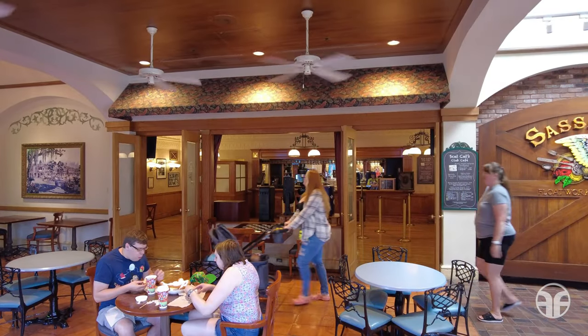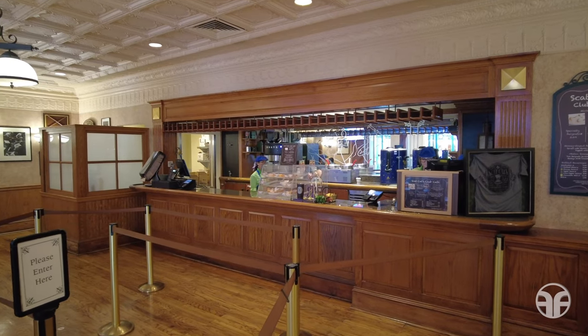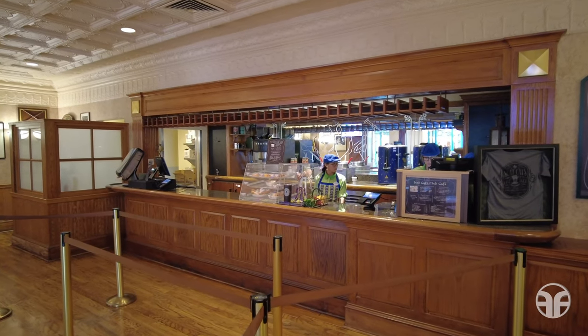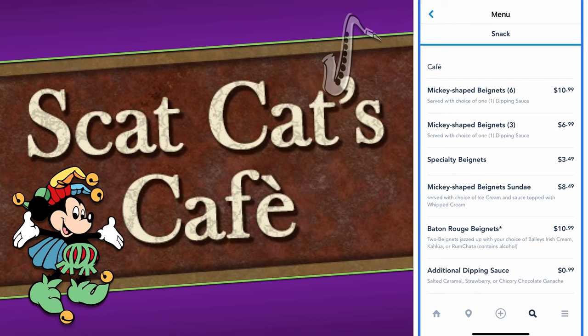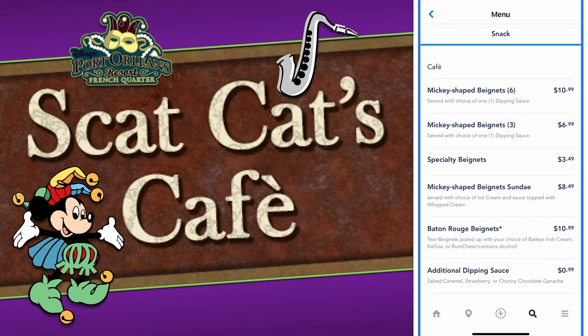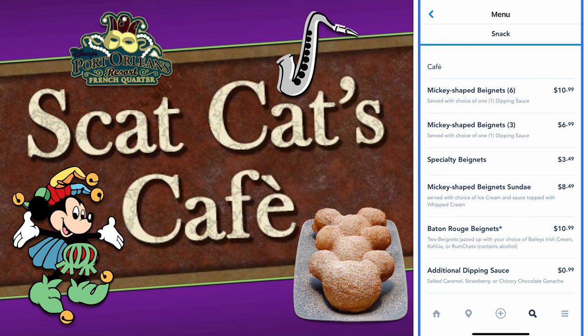The Scat Cats Club is where you can unwind in this New Orleans style lounge with some jazz music true to the great sounds of the French Quarter. Let's see the mouth-watering menu choices. Mickey-shaped beignets are also available here, and they're available from early morning well into the late evening. Be sure to look for seasonal flavors such as gingerbread around the holidays, and the now famous Baton Rouge beignets, which are filled with your choice of Bailey's, Kahlua, or Rum Chata for guests 21 and over.